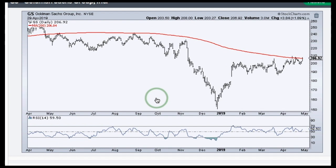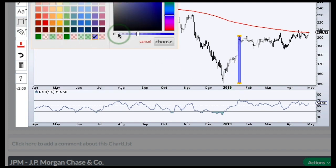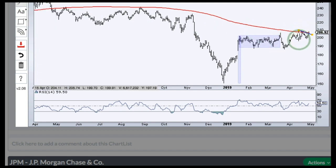So here's Goldman Sachs, and this is one of the more interesting charts, I think, because with Goldman, you can't bet against Goldman. Goldman is Goldman. They survive through thick and thin. And what I'm looking at on this chart is you had a really long extended flag type pattern, and it looked like we were going to break out, and then it looked like we were going to break down, but we moved above that high there. And since we did that, I think we've got this little consolidation working here.